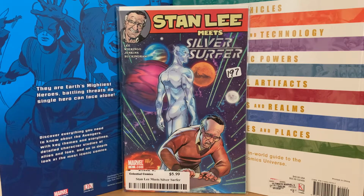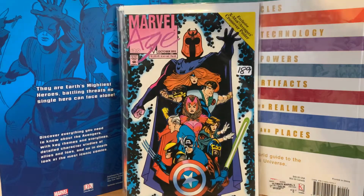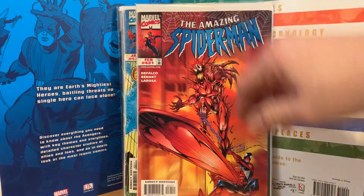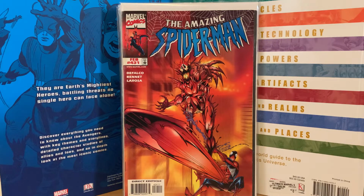Then this next one is Marvel Age number 129 with the Adam Hughes cover. I got that one for $4. So I thought that was not too bad of a price. This one I got in a lot with a couple of other Spider-Man books. Number 430 I got for $5. And 431 I got for $5. So I thought that was a really good deal, because that's the first Cosmic Carnage, I think.